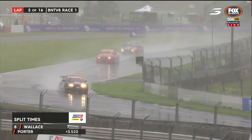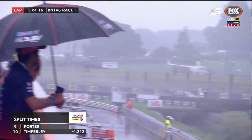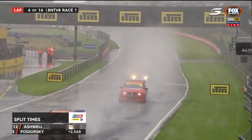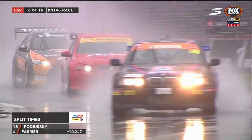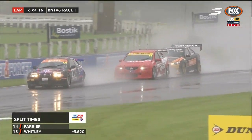Yes, it is tricky for visibility, tricky for grip. Our resident weather guru Neil Crompton has just wandered into the comms box, has purchased himself a poncho, and he looks very resplendent in it. Fancy sitting out in the crowd today. It has not kept the fans away. They've got the brollies up there on the ITM mountain, and they're witnessing some pretty good racing if they can see it, because this is the fight for the lead.